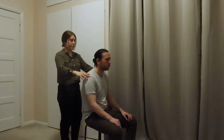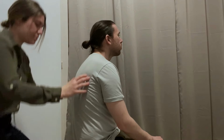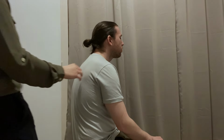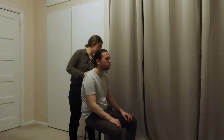So what this process is just going to be slow, slight tweaks of the way that you sit and stand that will give me a sense of the best position for your posture and hopefully start to train your body to sit in that position.